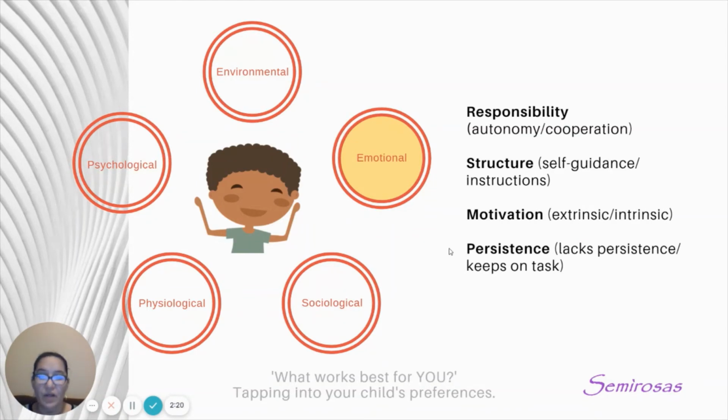So let's stop here. So hopefully hearing about my awareness of me as a learner is starting to give you an idea of how you can talk to your kiddos and help them understand their own identities as learners.